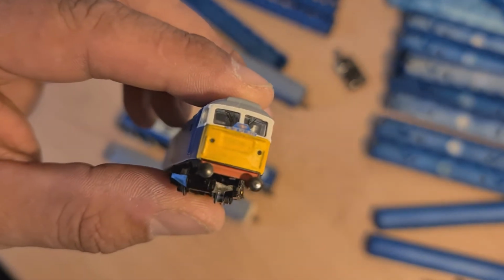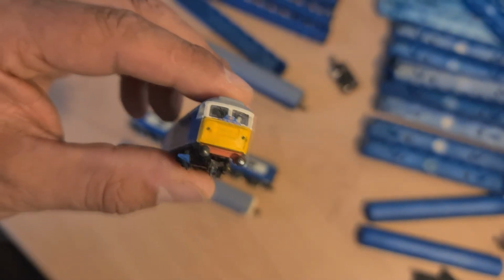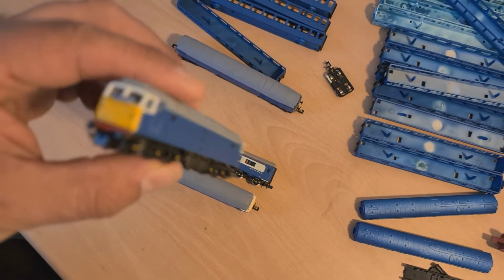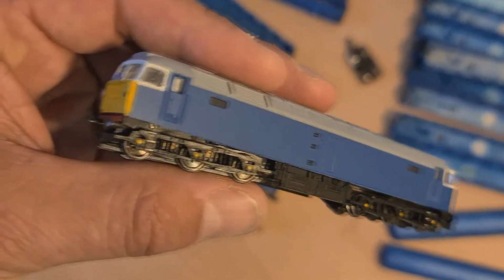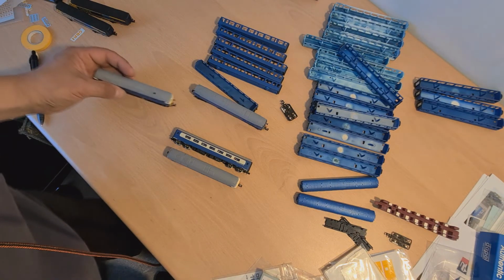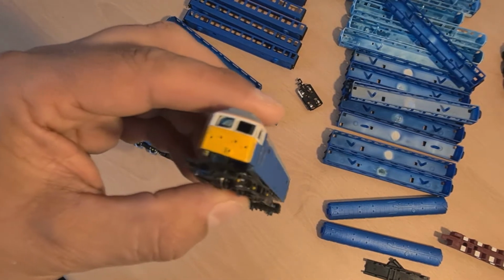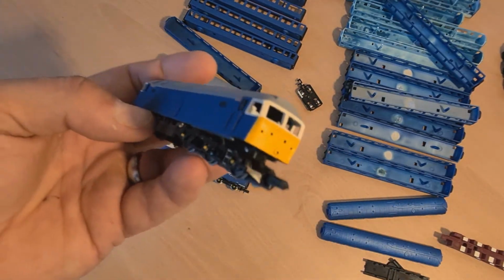Now, there you go. That's a scale version of the Blue Pullman headboard. Took me a while to get it right, but I decided that I would just do a quick mock-up with an old body I had of the loco itself. Went a little bit of detail on the steps and the axle boxes, and then I thought, well, that's not enough detail, so I decided on getting a couple more of the Farish bodies, and I've gone absolutely silly with it. We're going to have cutaway buffer beams. We have brass etched doors, brass etched everything. It's just gone beyond silly.